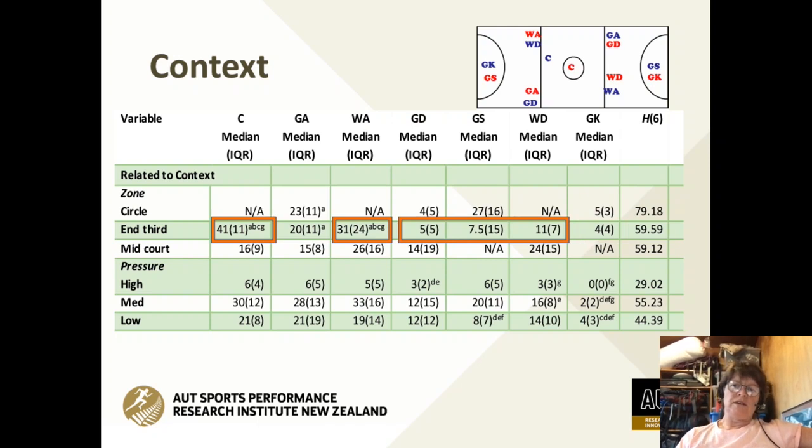So if we look at the number of landings that we have here in the end third, we can see that we've got the centre and the wing attack. They have significantly more landings than the goal defence, the goal shooter, and the wing defence in the end zone. So when we're working with these two players, the centre and the wing attack, and I have quite a few discussions with netball, particularly with the analysts at netball, this is a frequent occurrence. Your centre and your wing attack are the two players who have a much greater workload than other players on the court.